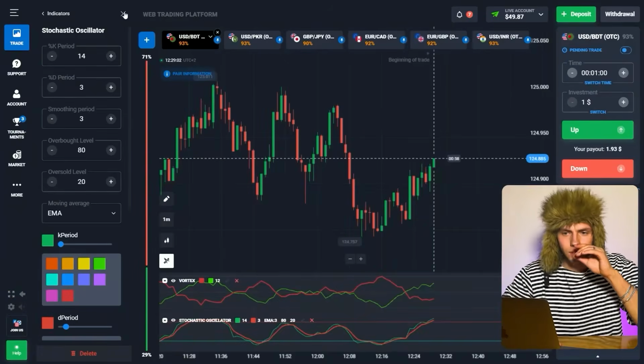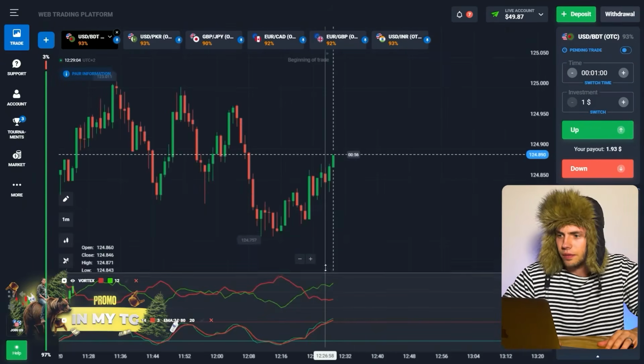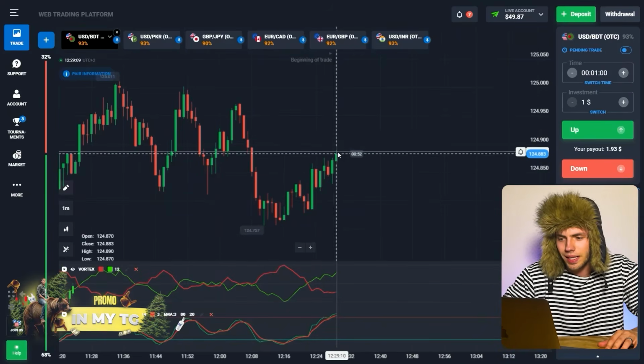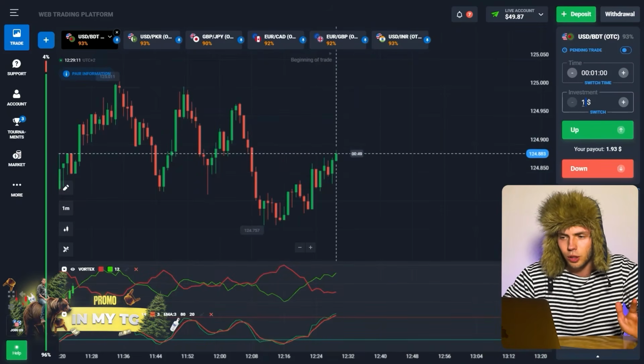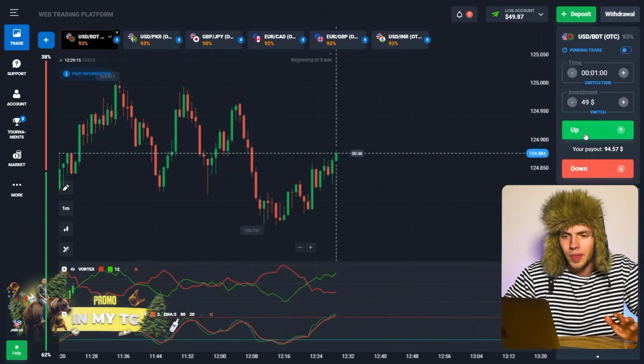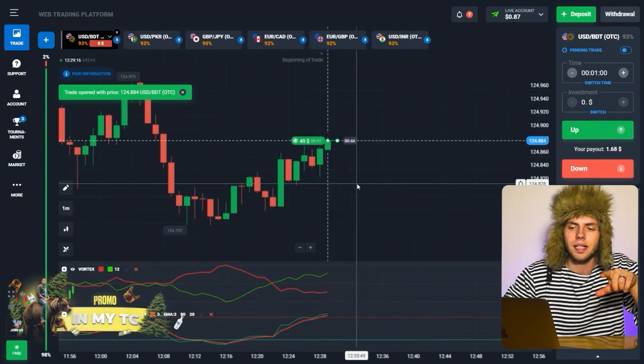I guess we are all set and we can move on to the very first trade. Here guys, what can I say? Right now we are getting close to the overbought zone, but not yet. Let us set the amount and open a buy trade right now. So the thing is, first of all, take a look at the graph.